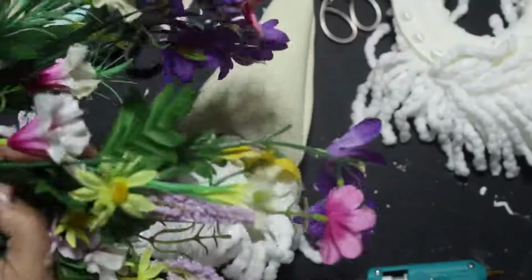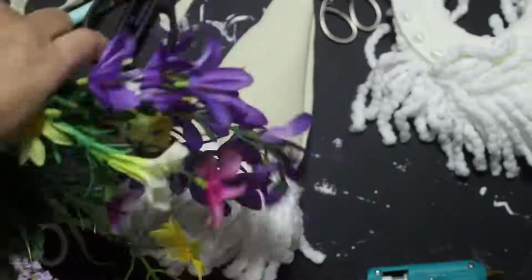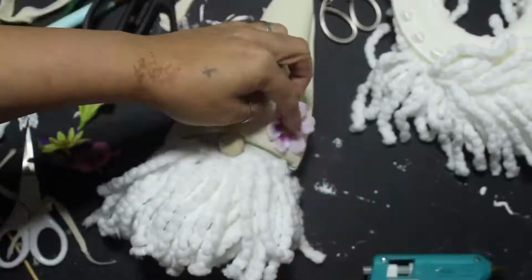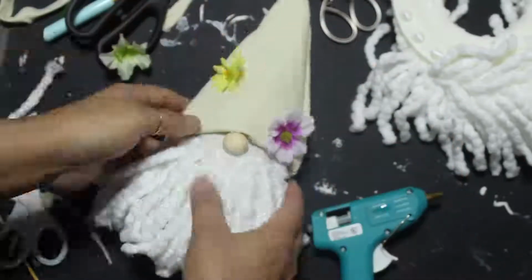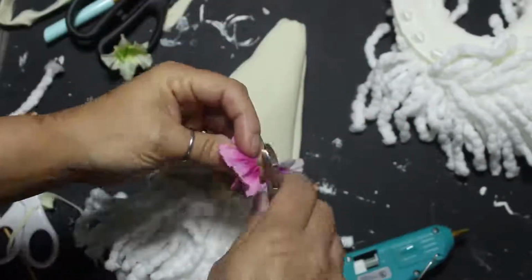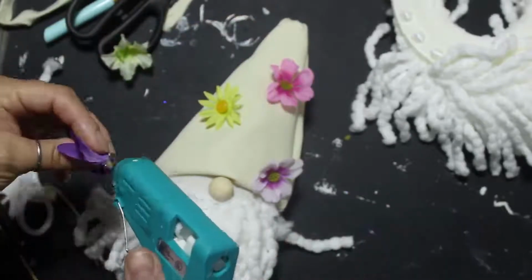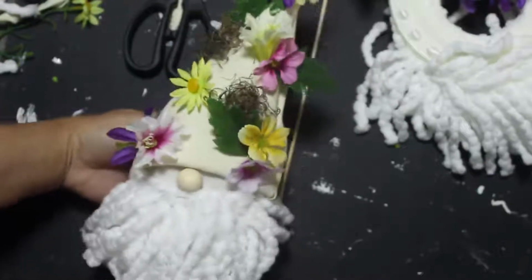And I'm just going to grab some flowers from this pick right here and glue on his hat. I've just got these little florals that I took off a bouquet. I just picked some small ones off, trimmed them as needed, and glued them down just kind of randomly all over the place. Alright, and there's Mr. Spring Gnome.